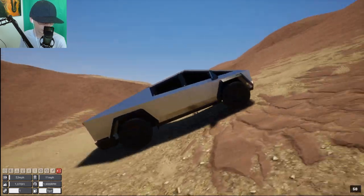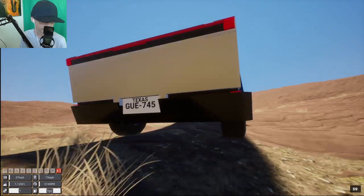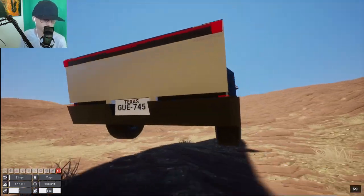Wow. All it lost was that bumper in the back.